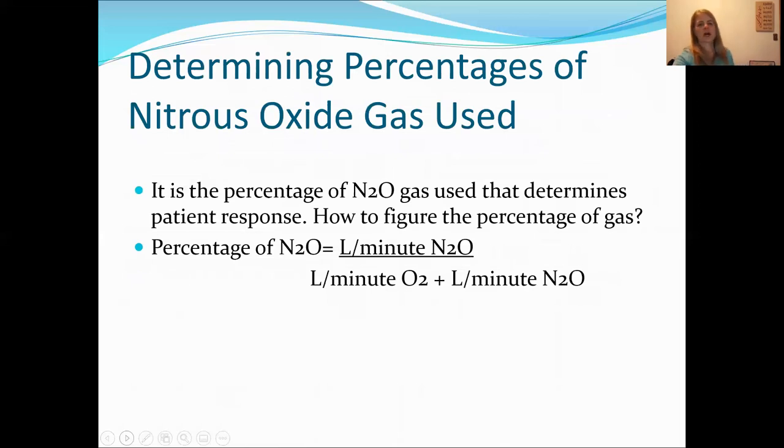Determining the percentage of nitrous oxide gas used. So the percentage of nitrous used, we have to put the liters per minute of nitrous, and then we add the oxygen and nitrous, divide by those added together. So if we had 2 liters of nitrous that we were delivering, and we had 2 liters of oxygen and 2 liters of nitrous, that's 4, 2 over 4, so 50%.